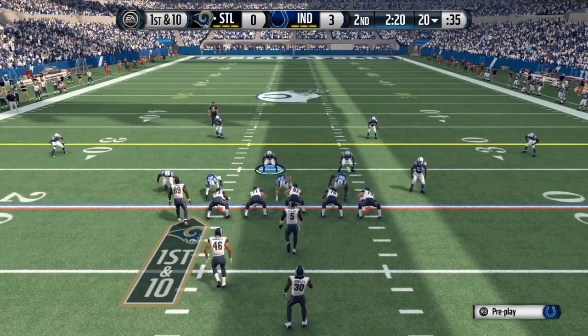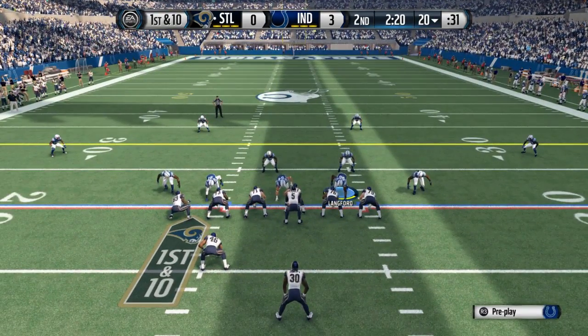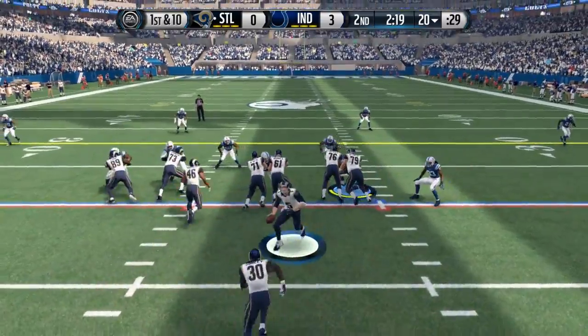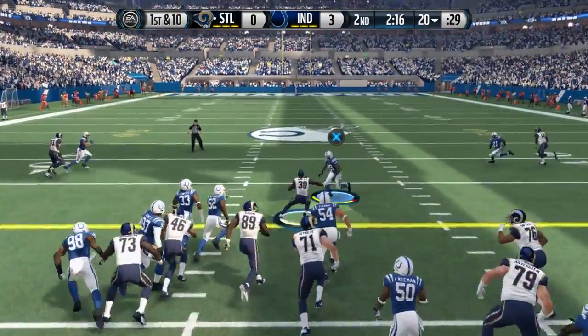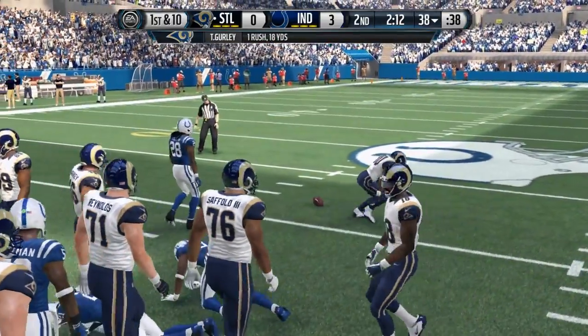His footwork, good, not great. I think his footwork is good, but great would be Ronnie Stanley and Laremy Tunsil. So I think his is good, not great.